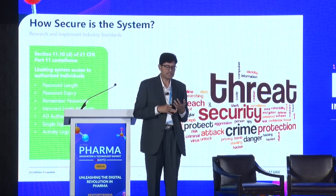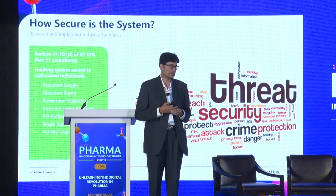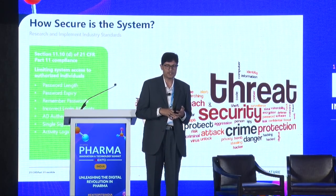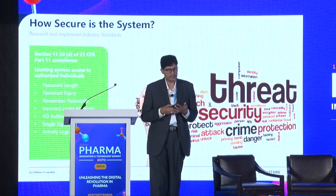Another important thing is remembering passwords. Now many times we allow the browser to remember the password, to make it easy for us to log into the system, which is not a good idea actually, because it compromises the system. It creates the opportunity or the risk of non-repudiation. Somebody may say, I have never signed this document. Similarly, you need to keep a track of incorrect login attempts.